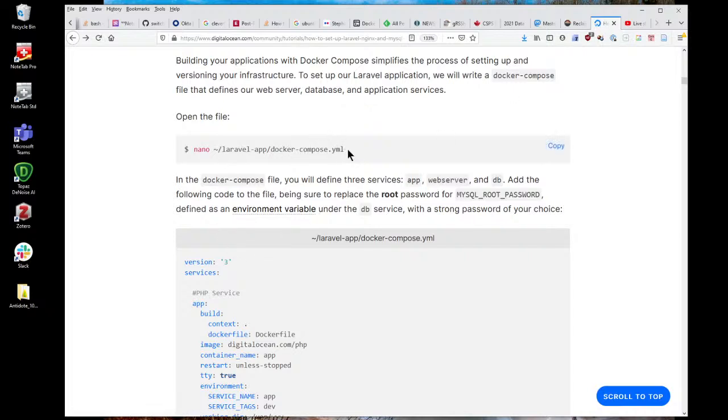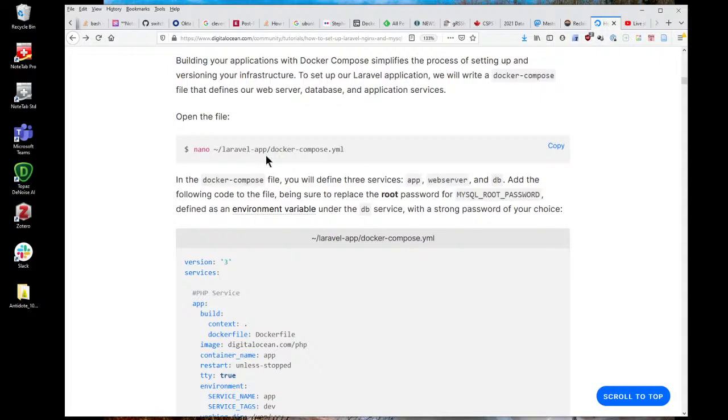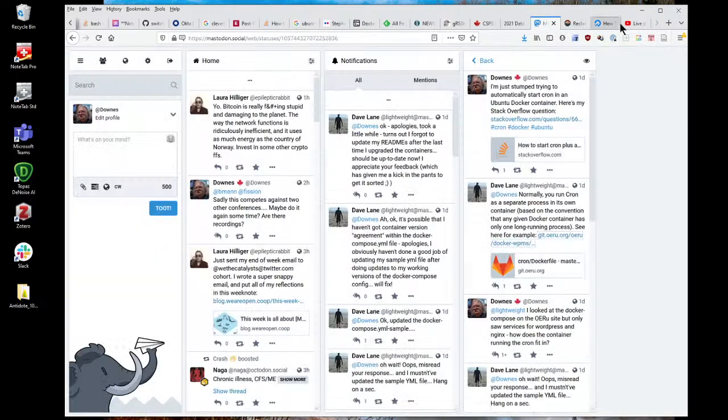Nano and the Laravel app. Well, I'm in that directory, but this is overkill, right? They've just made me cd into here, and I'm already there, but they're making me use the full path. This indicates that it's my home directory, which we know is the root directory in our case. Then the Laravel app is where we are, and there's this file. I could just go nano docker-compose.yml and I get the same result. But let's do it the way they do it, just for completeness. And we'll see. Okay, so what that's done is opened the Nano window. Boy, that was really fast. So you might not have seen the actual command go in there, but too late.